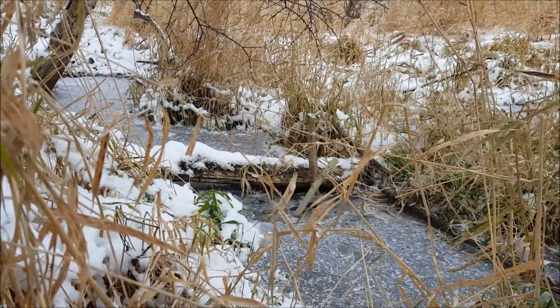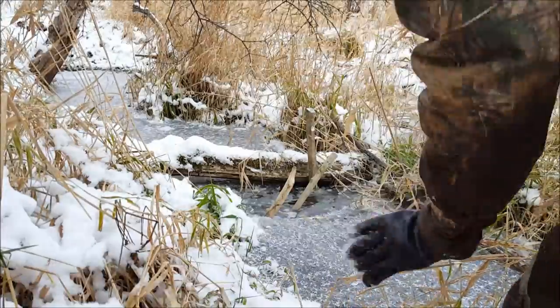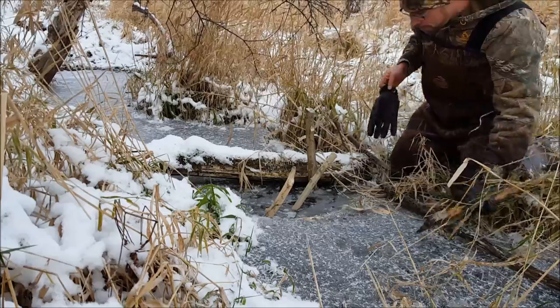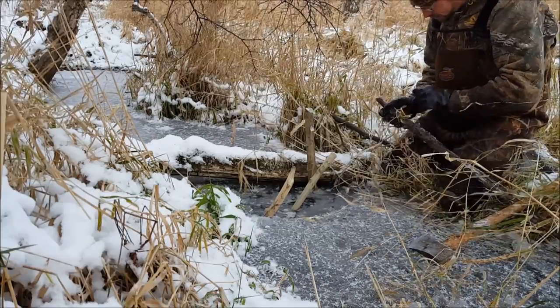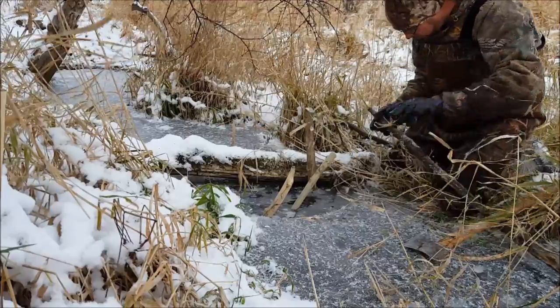All right. Get some of the grass out of your guys' way here. Safety stick here. Now it seems I've knelt on it and busted it, but oh well.